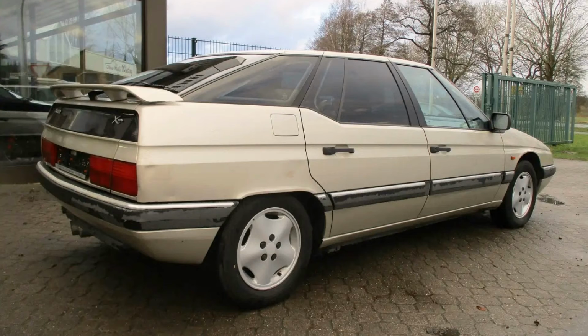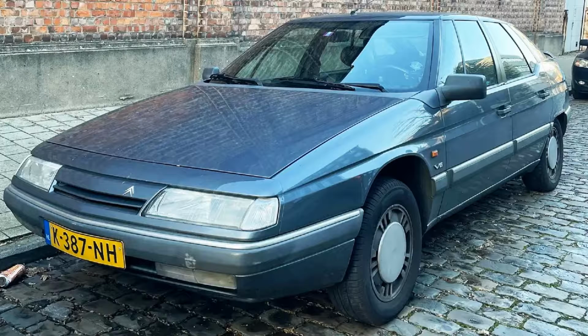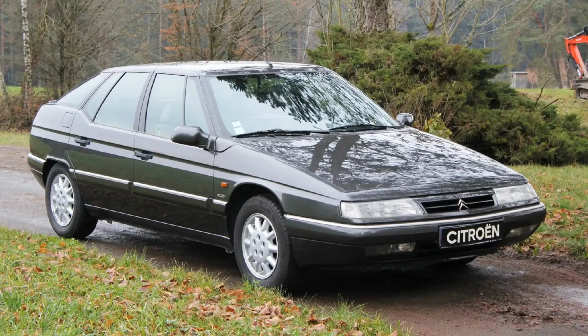And actually the Citroen XM was more popular than the Peugeot 605, with 333,000 cars sold versus 254,000 for the 605. Both cars are considered commercial failures for the Peugeot Citroën group, but the Citroën made it a little better.